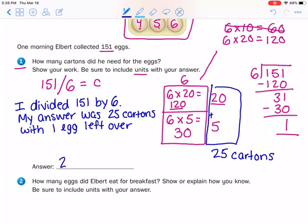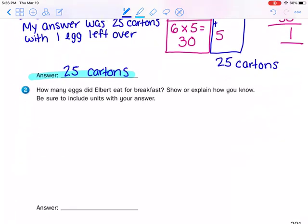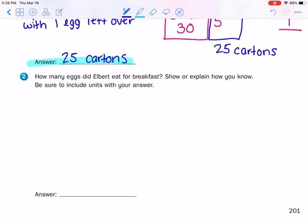And I could put my answer on the line, 25 cartons. And try as hard as you can to put your answer on the answer line so your teachers don't have to go around searching your work to try to figure out if you got the right answer. So now let's go down to number 2.